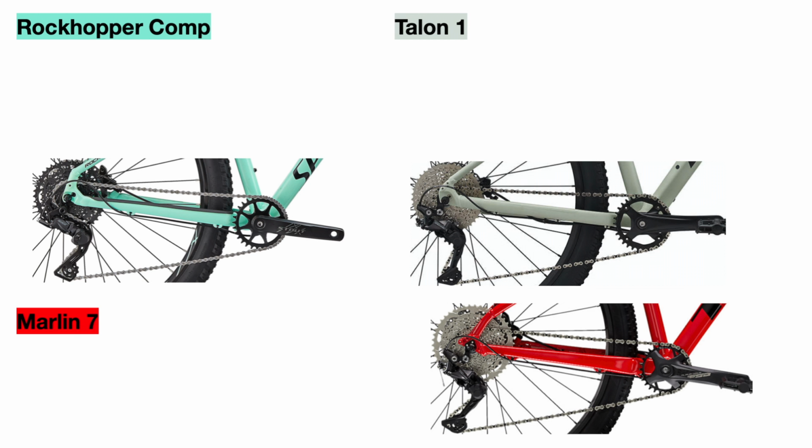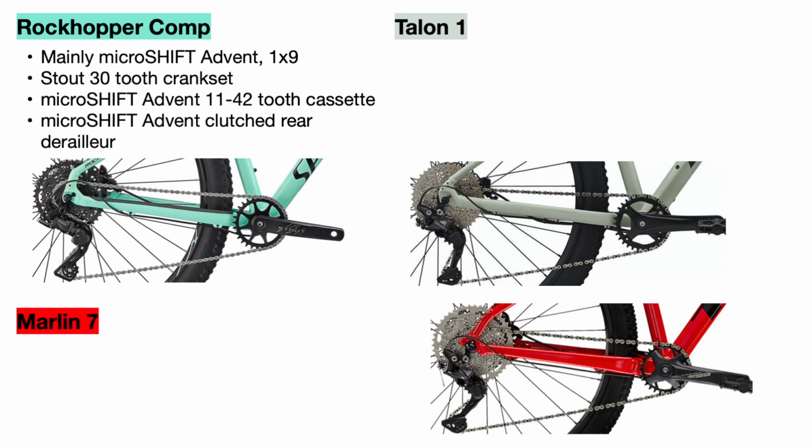And finally, I'm going to talk about the main difference among these bikes, which is the drivetrain. I'm going to list out the main drivetrain components first, and then talk about which one I think is the best. The Rockhopper Comp uses a mainly Microshift Advent 1x9 drivetrain, which means that there is one chainring in the front crankset and 9 gears or cogs in the rear cassette, for a total of 9 speeds. This bike also uses a 30-tooth Stout crankset paired to a 9-speed Microshift Advent cassette, which has 11 teeth on the smallest cog and 42 teeth on the largest cog. And it has a Microshift Advent rear derailleur as well.